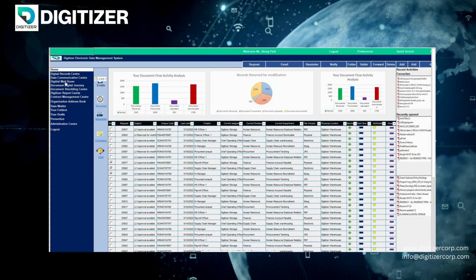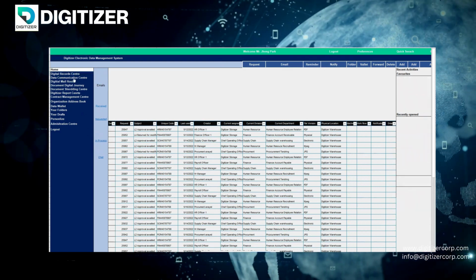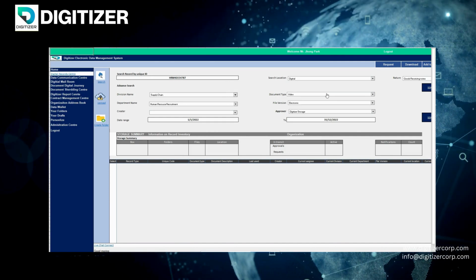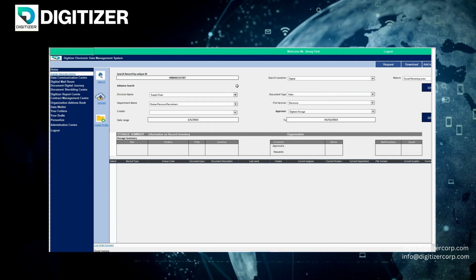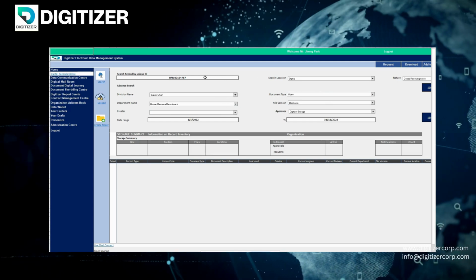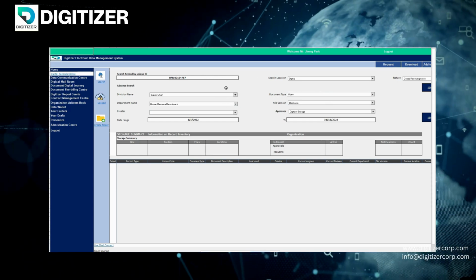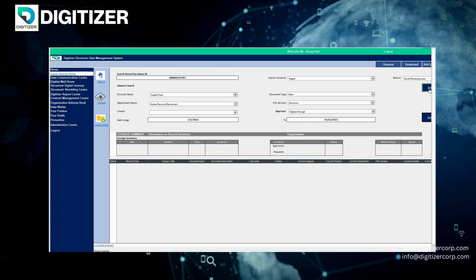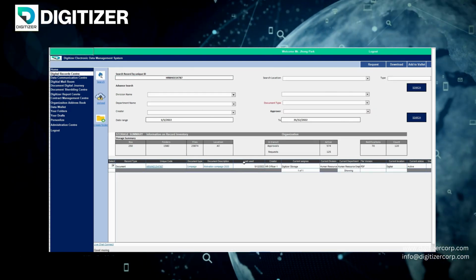The backbone of the system is the Digital Record Center, where you can search the document from the storage. It will show all the documents available under the search criteria, whether you are allowed to read them or not. In the latter case, you can request access to the administrator or other user level as may be defined in the system. The document can be searched by unique code or searched by the attributes of the documents.